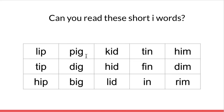It was so great working with you today with those short I words that say I like igloo. Go ahead and practice these words and then make sure to reach out to your teacher if you have any questions. Have a great day.